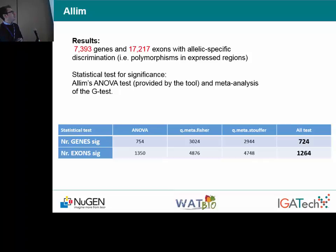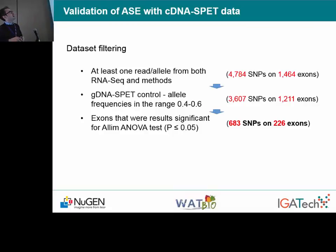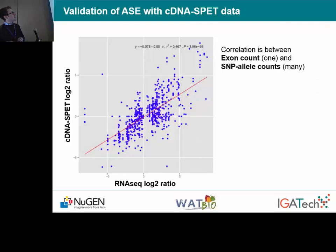So we said, okay, why not try SPET technology as an independent method to validate those results? So we apply the same paradigm of genotyping, but on cDNA, targeting SNPs that were in genes that show allele-specific expression given the former analysis. We filtered the SNPs that satisfy certain criteria, such as the presence of at least one read, having an allele frequency between 0.4 and 0.6 on a test and a control made from gDNA, and also already being significant from the former test. And by filtering those sites, we got this.